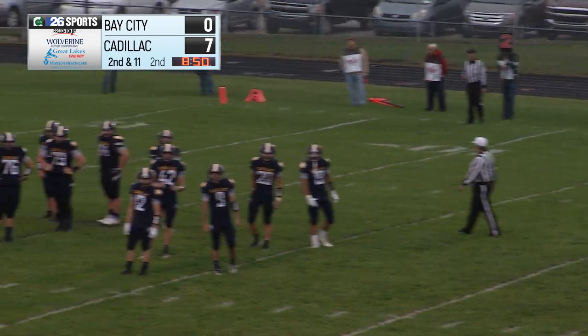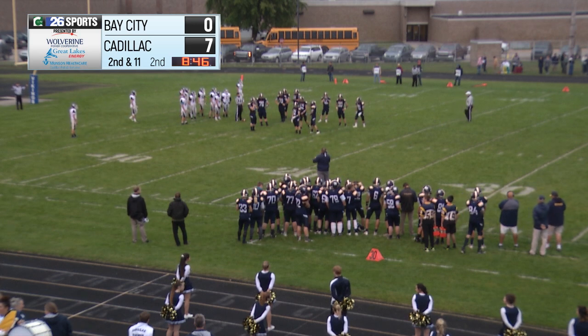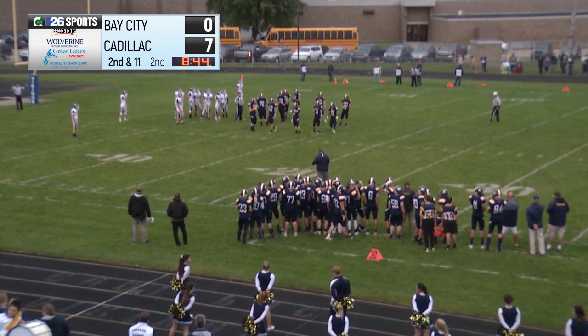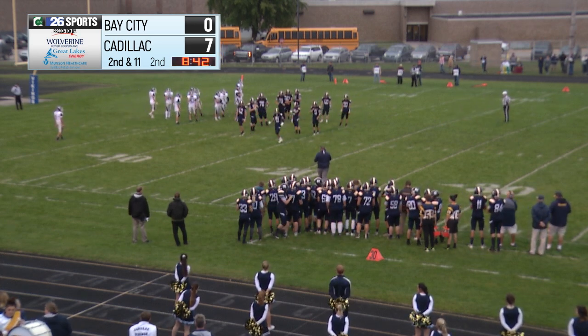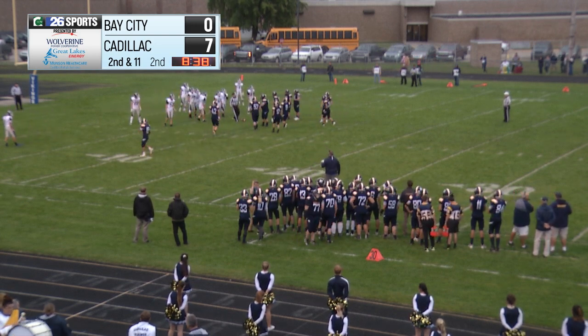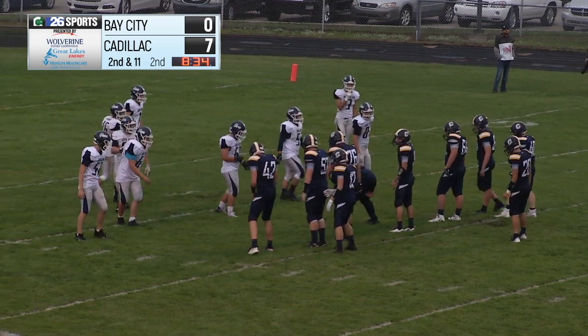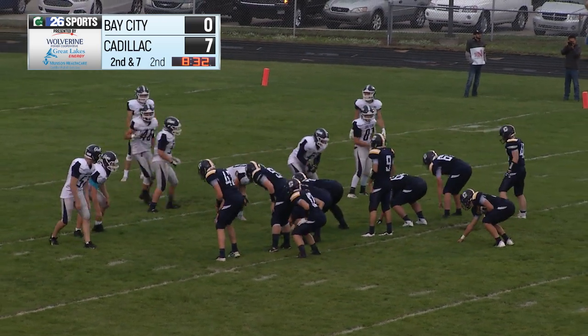46 was leading the tackle. That was Nathan Jacobs. He's a 6'2", 187 senior for Glenn. A long, rangy linebacker. Yeah. Right now, this has been smash-mouth football from the Cadillac Vikings, trying to add to their 7-0 lead.